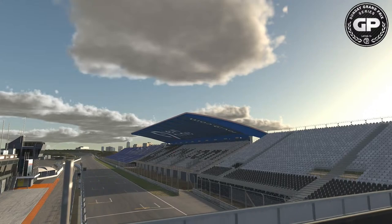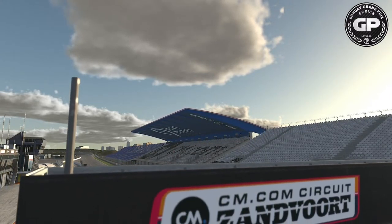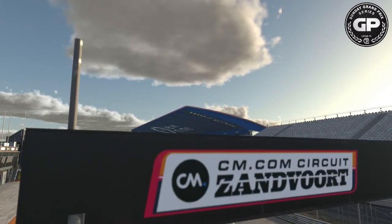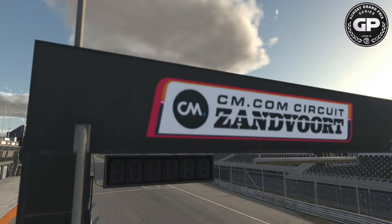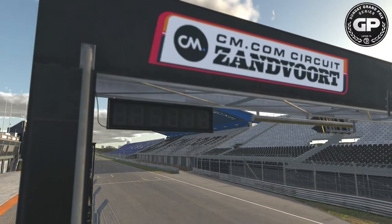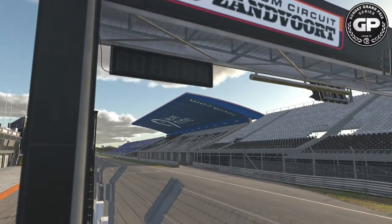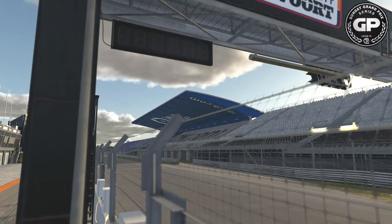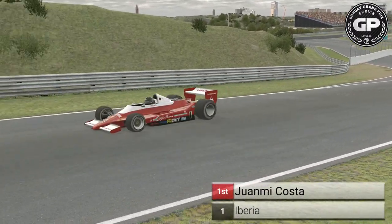That's going to take us to our winner for this race, Juan Mi Costa, who has come back and taken a win here today. Juan Mi, it looked like you had it well under control on this one, but you kind of needed it. Obviously, drop weeks will help you since you missed out at Barcelona last time out. But what are your feelings now that you've taken a win back over Antti?